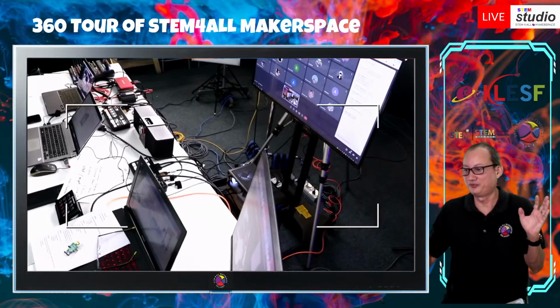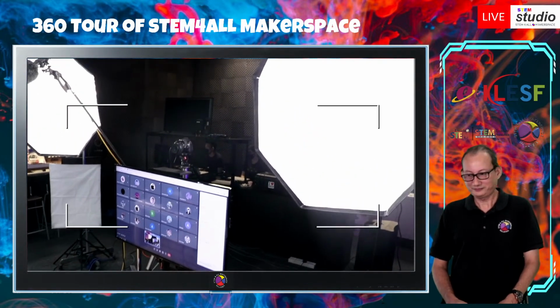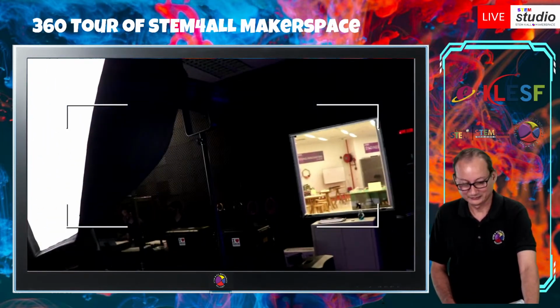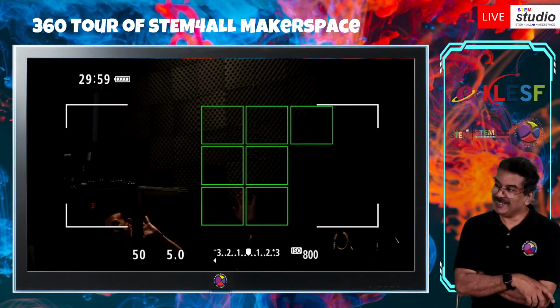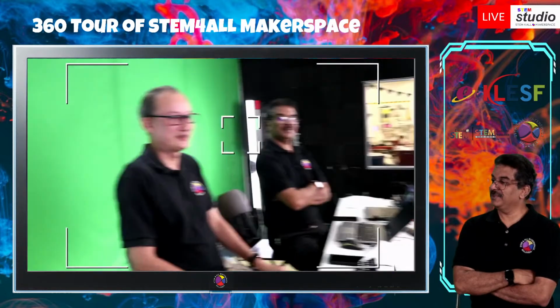And the room is soundproof, and we're all here on the third floor at STEM 4 Makerspace. We also have a dedicated crew. I think we can't show them because it's a bit too dark in that corner. So Daryl will try to see whether the crew can say hi to all of you. Great. Yeah, it's a bit dark. Thank you very much, Daryl, for showing us that.